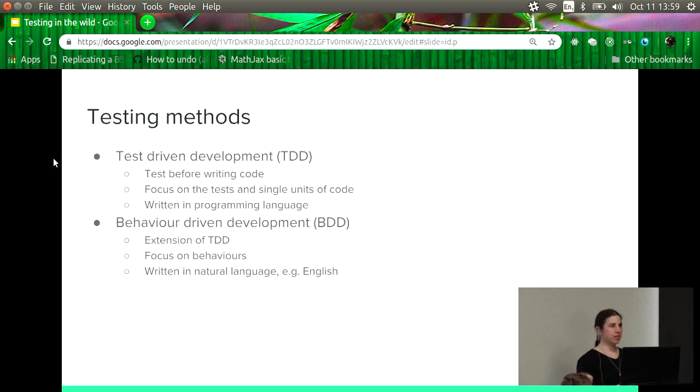There's a variety of testing methods. You can either test before you start writing the code or test after you write the code. For testing before you write the code, it's test-driven development. The focus is now on the tests, and you'll be writing these tests in some sort of programming language. It can sometimes be quite a difficult method to figure out, but once you get the hang of it, it can be a really good method to help you get into the testing mindset.